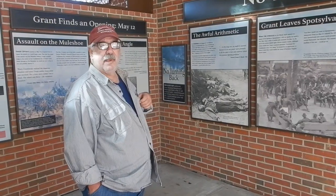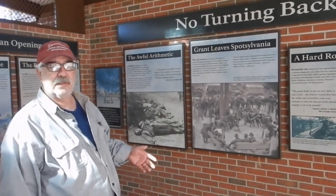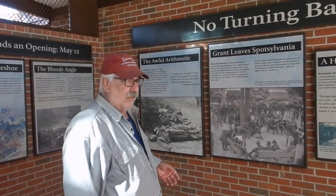The Battle of Spotsylvania Courthouse was considered, on the one hand, to be an inconclusive battle because it was fought between Grant's Army of the North and Robert E. Lee's Army of Northern Virginia. The Army of Northern Virginia took 13,000 casualties during the battle. This was in May of 1864. The North, on the other hand, took 18,000 casualties.